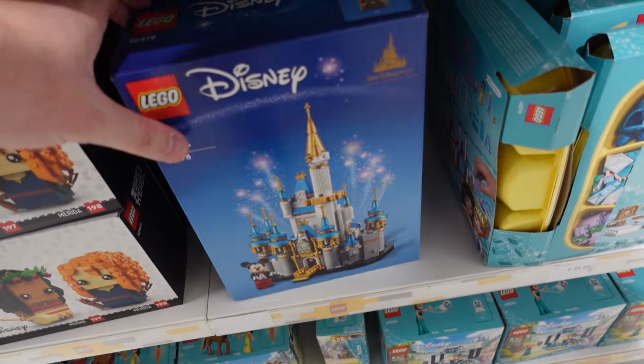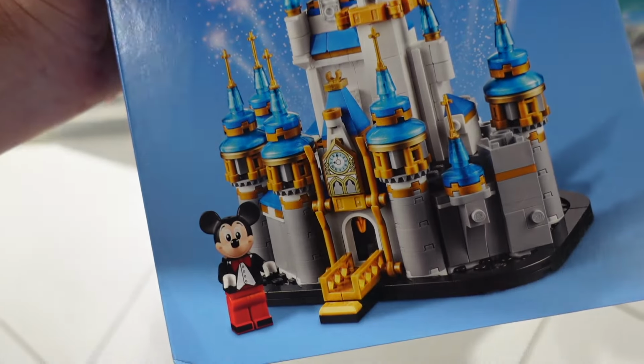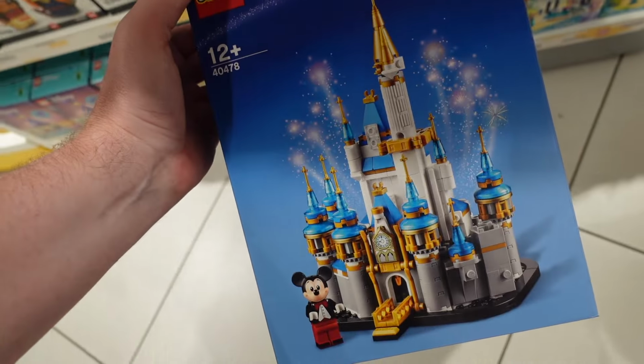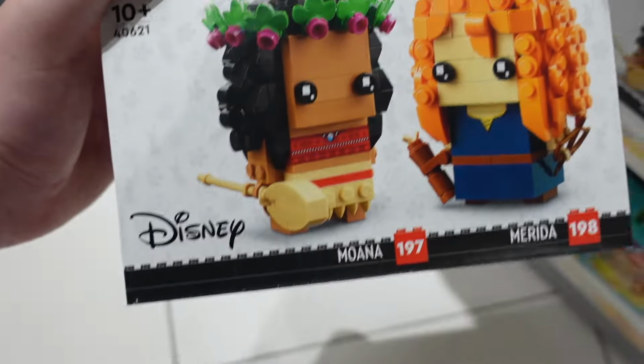Oh, in the Lego store. Oh, I'm missing the castle. I am missing the castle. Look at the 50 year Disney Lego castle. Oh, I'm missing. I need to get back. What do you think? Should I get back to Walt Disney World soon? Or Disney soon? You've got Moana and Merida.